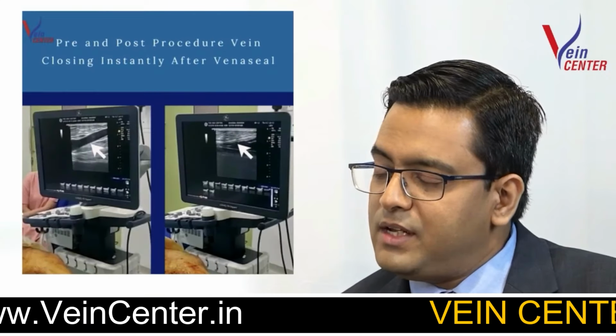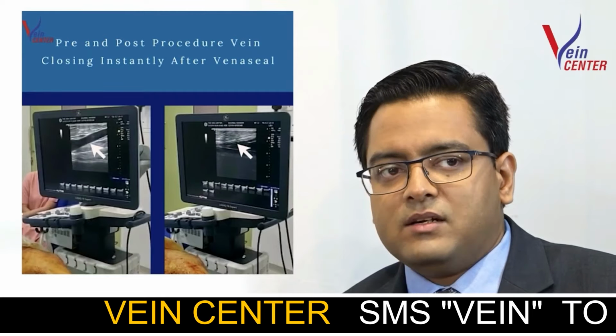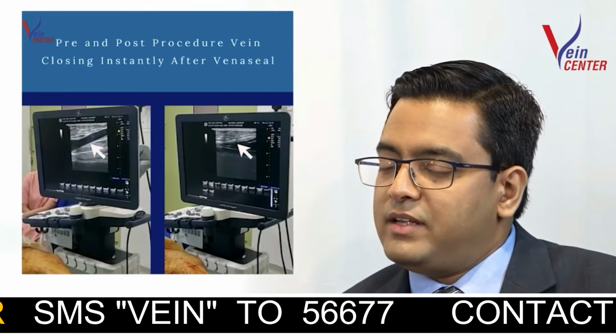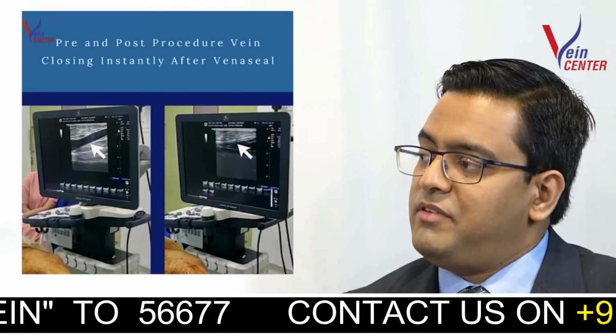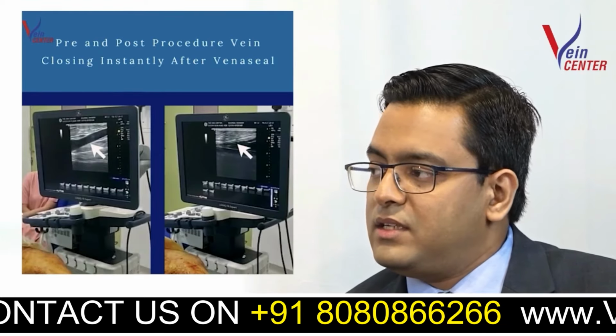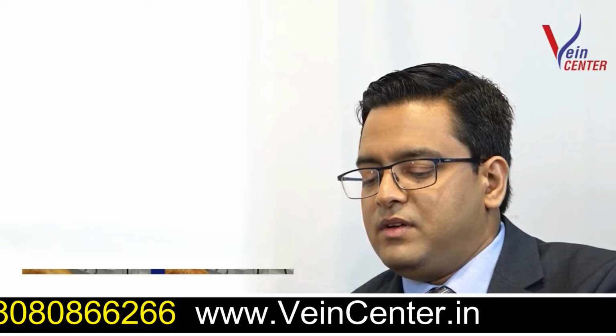Yes, of course. First I would like to show you this particular case, where you see a large vein on ultrasound, a big pipe-like vein. Immediately after the procedure on the table, you see the next image over here where the vein is closed instantly. This kind of effect is very difficult to get from any other treatment. This shows the sort of real-time closure of the vein that we see. Other than that, we have many special cases where we treat with VenaSeal, with very special modifications of the procedure.